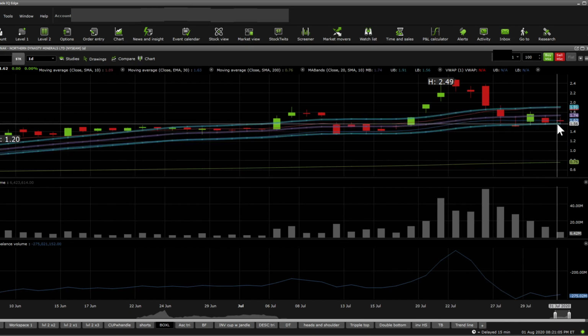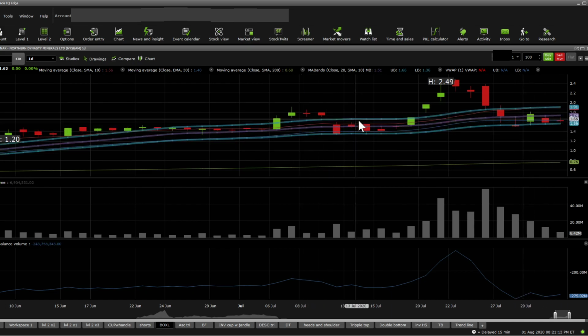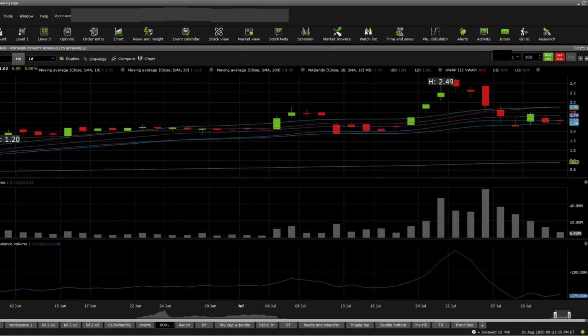You get to see on the moving average band here, stock price is trading on the lower side of the moving average band, and it did test it a few times. So it tested around here and did bounce back. It did test it a few times here and did bounce back. So it looks like it actually holds it really well.